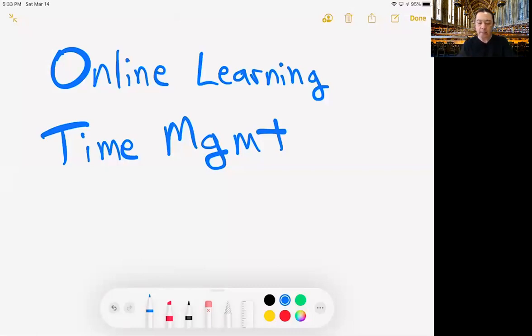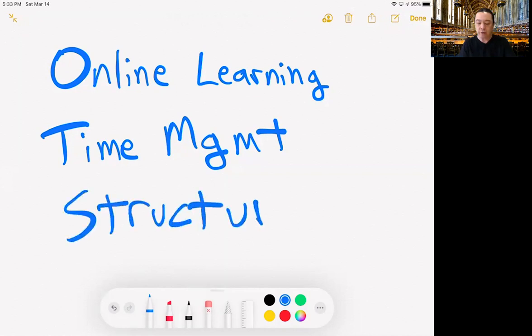The main thing is trying to find some kind of structure, because obviously, if you're living at home and you don't have a regular schedule of classes and practice and work and activities, that lack of structure is the thing that makes the time management so difficult. So trying to add some structure is the first step.